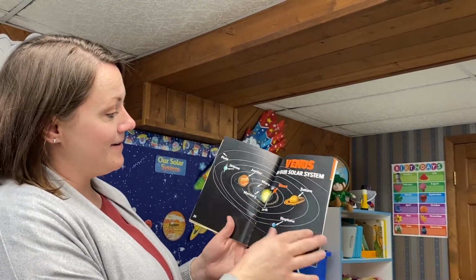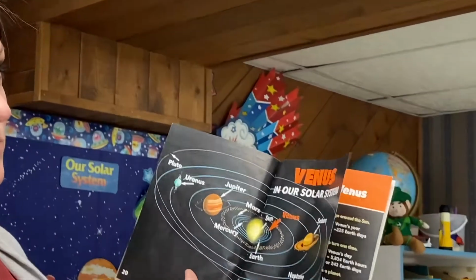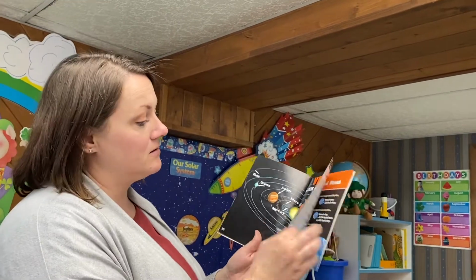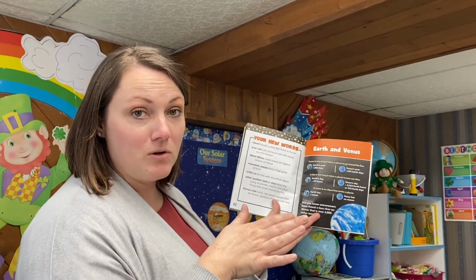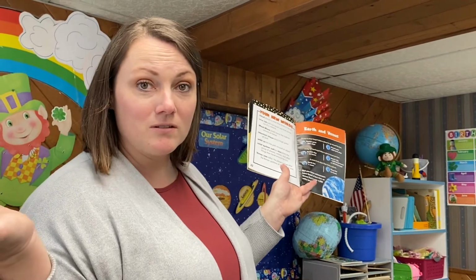And Venus is second from the sun. So the first would be Mercury next to the sun, and then Venus. So let's see what this says. Venus has no moons. So if you were looking up at the night sky on Venus, you wouldn't see any moons. That would be really weird, huh? All right, thanks for talking to me about Venus.